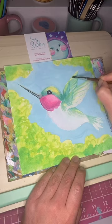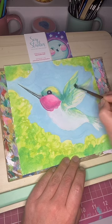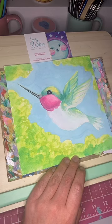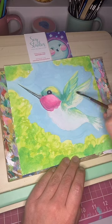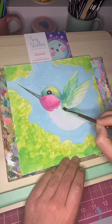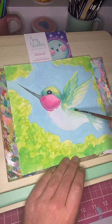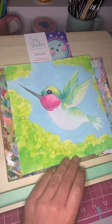I was looking at all these beautiful hummingbird designs today. Not designs, but like birds, hummingbirds, photos and stuff. And oh my gosh, they're so pretty. I wanted to pick this classic one because this one reminded me of my grandma. But it is insane how gorgeous these little creatures are.